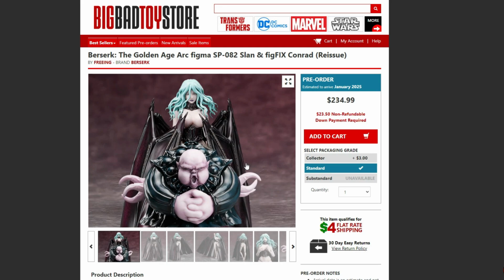the reissue, retailing for $234.99 here at Big Bad Toy Store. That is crazy for the price point. That's definitely overpriced. AmiAmi and other websites like that have it for around $150-$160. So for me, I think this figure is really, really tempting. I would like to get this one because of the God Hand, but the price point does seem kind of high, especially for Conrad. From the images I've seen, it's just a hollow figure, so it's a little bit oof. The Slan figure looks pretty good, might look a little bit outdated, very little, but still looks great.